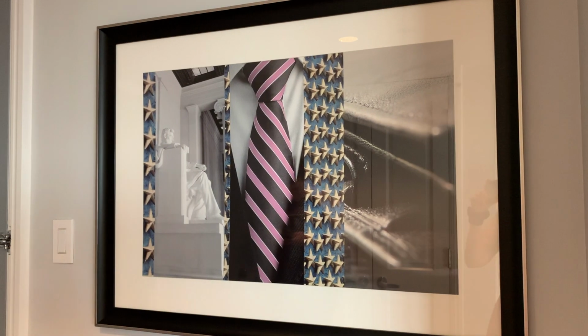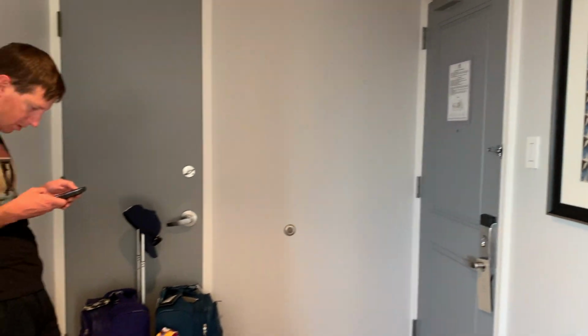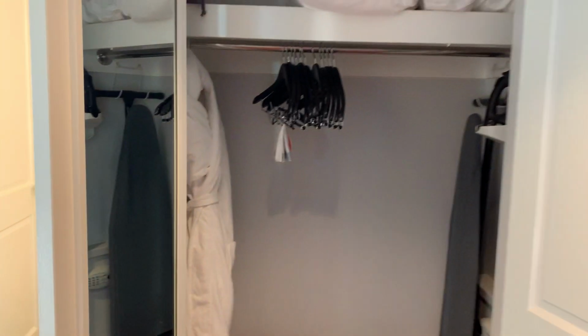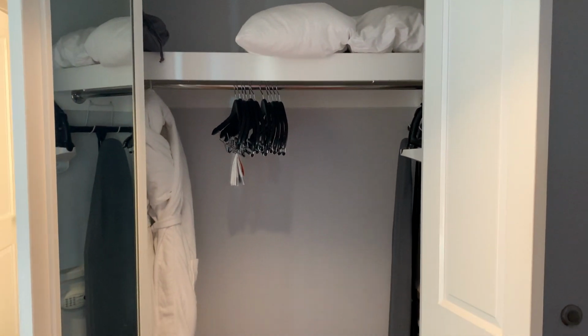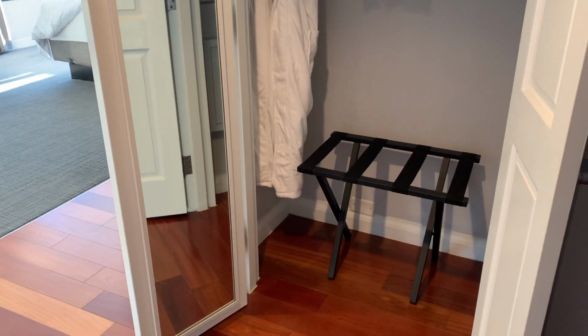Now on to the star of the show, our room. We had a king corner view, monument view room, and it was fantastic. The room itself had a lot of space. It had this full closet here, as you can see, and there was a safe, an iron, and an ironing board in there, as well as robes and a little luggage rack and a full-length mirror.